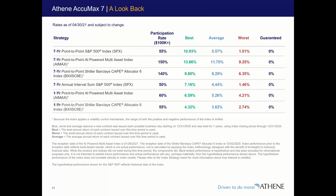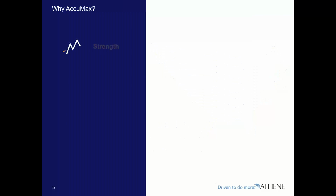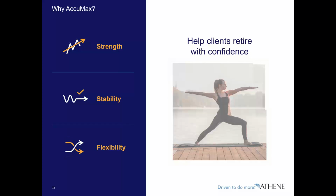So this just shows a look back on the various 7-year strategies and 1-year strategies. And you can see there that obviously the uncapped have done very well, again, over time, best, average, and worst. So we write the AccuMax 7 to age 83, and it's a 7-year standard charge schedule, obviously.